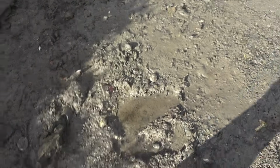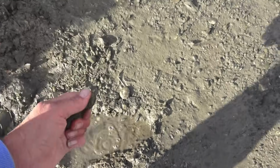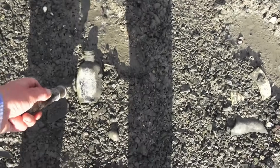I found a patch with quite a lot of bottles. And I've also just seen a bottle stopper by my foot. It's quite dirty, so I don't think we can do a bottle stopper in the sun shop. Where is the sun? Okay. Oh, not too bad. Let's take a closer look at some of these bottles. Bits of pottery. Melty bottles.